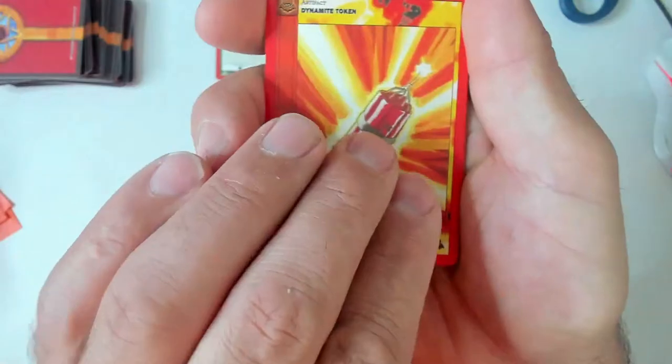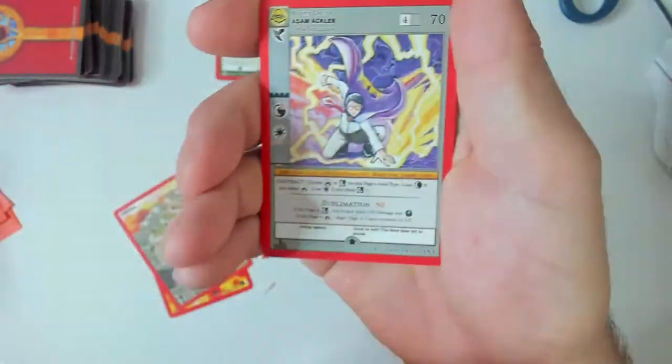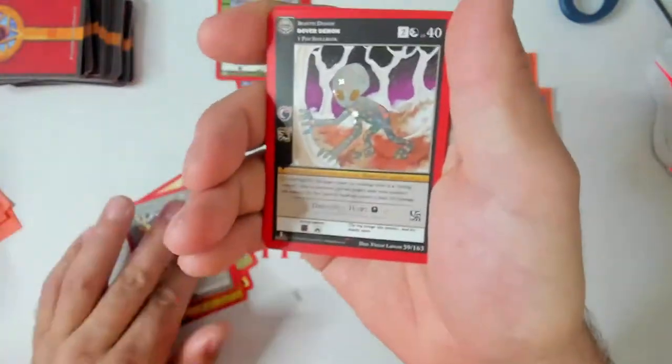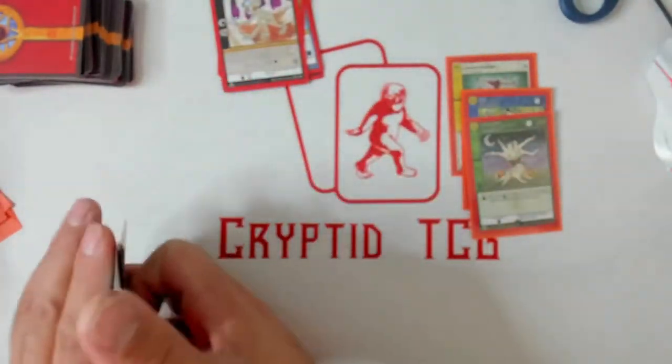Come on, old Mr. Pokey. Adam Ackler is a rare. Oh, and another Dover. That's a rough one. Oof.